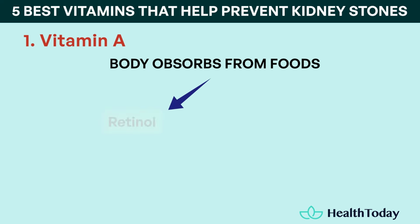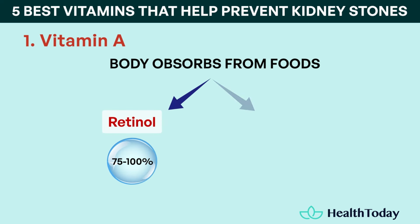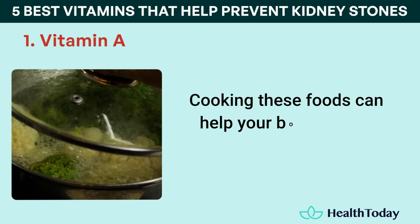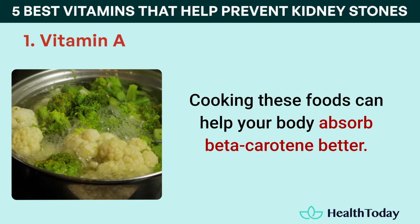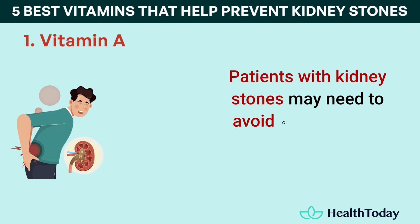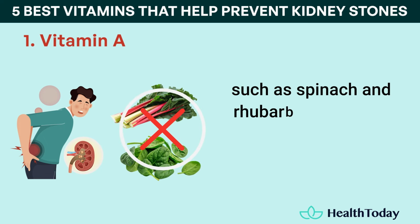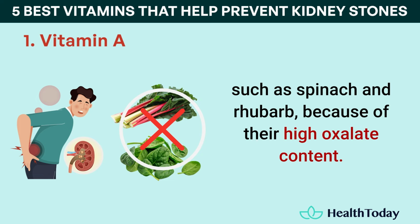Note that your body can absorb 75 to 100% of retinol, but only 10 to 30% of beta-carotene from foods. Cooking these foods can help your body absorb beta-carotene better. Patients with kidney stones may need to avoid certain green leafy and yellow-orange vegetables, such as spinach and rhubarb, because of their high oxalate content.